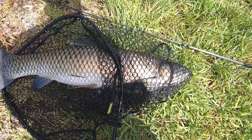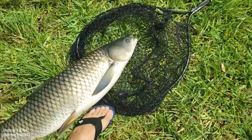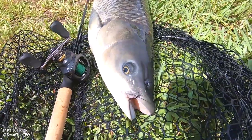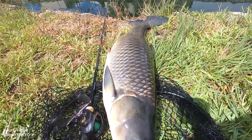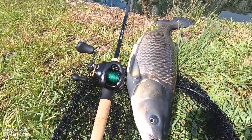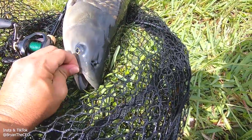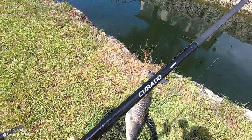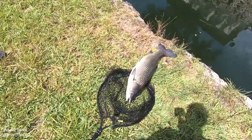You can't tell me that's not a big carp. I'm a size 12. Look at that. There it is. Right in the corner of the mouth. Massive carp. Boom. Let me get this thing out. Just like that. Man, this rod is nice. Perfect hook set, perfect firmness, nice drag.